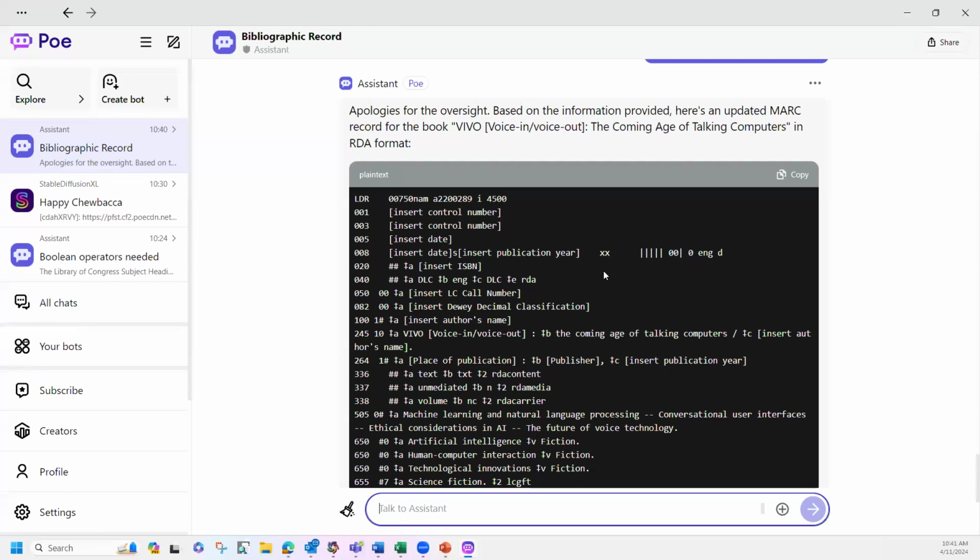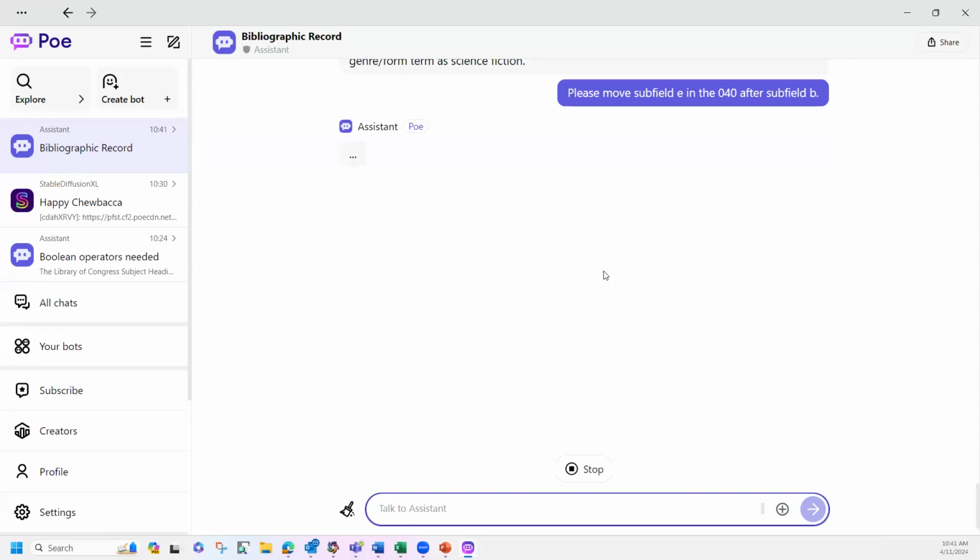Well, we can tell it to move it there, please. Also assuming we're DLC. Subfield E in the 040 after subfield B. Well, content, maybe? Let's see what happens.